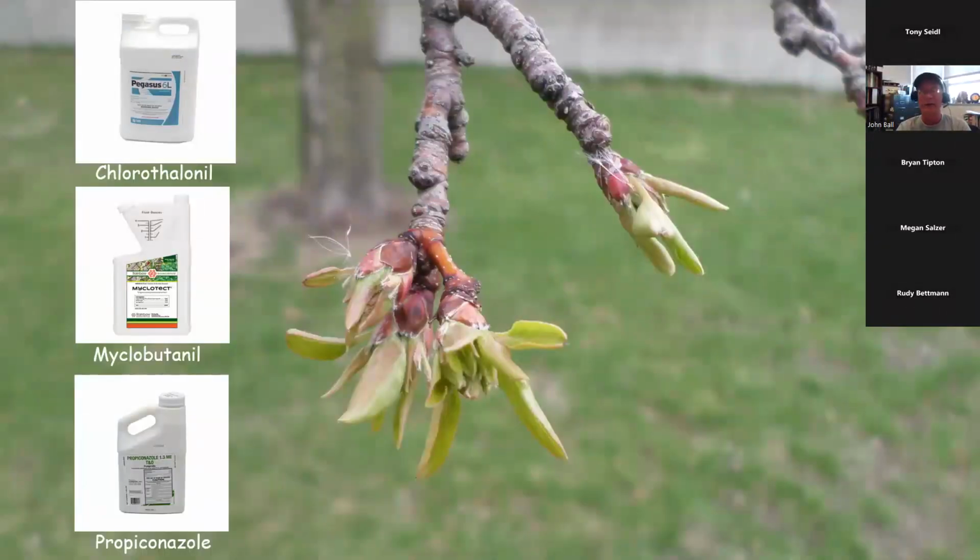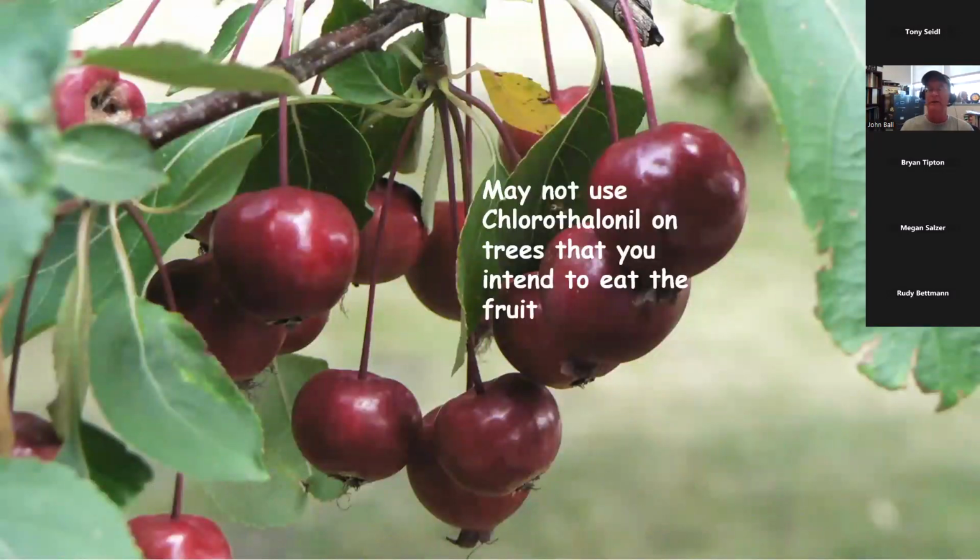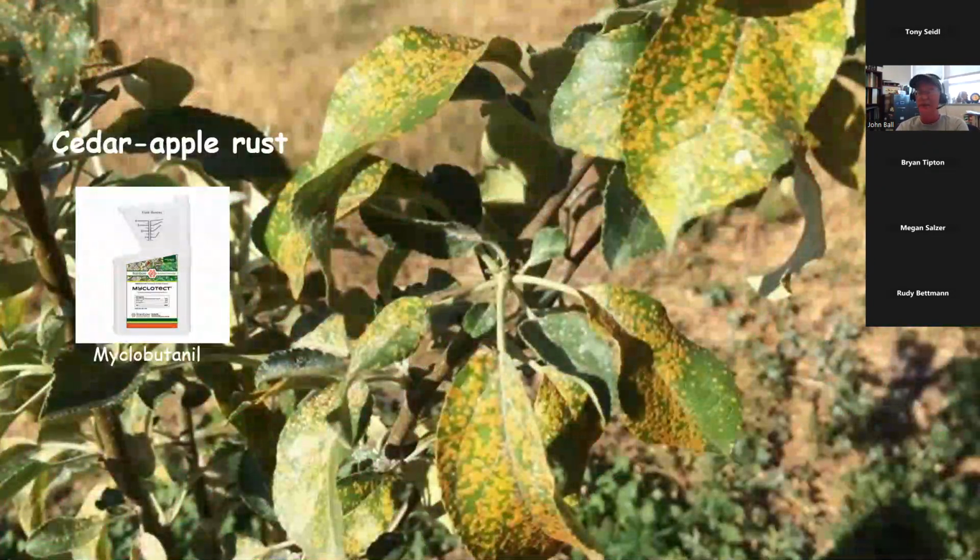And there's a variety of chemicals, or active ingredients, that can be used for the treatments of these. There's a number of commercial companies that apply this too. Homeowners can use even Captan, which will work. Chlorothalonil can only be used if it's on trees you don't intend to eat the fruit. So if you got a crab apple, you're not going to eat the fruit. It can be used on that, but it can't be used on fruiting trees. And cedar apple rust, yes, we're going to be treating for that as well, but there's less chemistry for this one. So you've got to be real careful what you spray with.